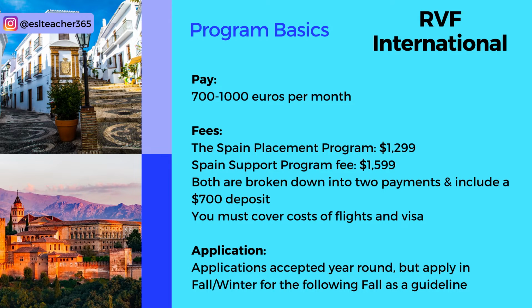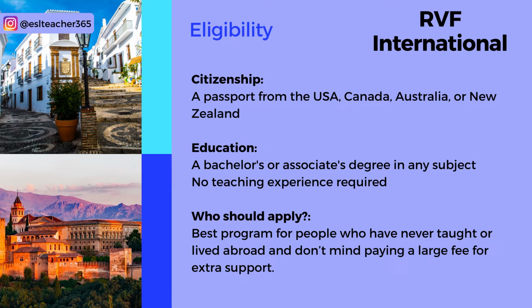As far as the fees go, you have the Spain Placement Program and the Spain Support Program. They do have slightly different fees. Both of these are going to be broken down into 2 payments, and there will be a $700 deposit. I recommend going to the website to see the difference between these 2 different programs. You also must cover the costs of your flights and your visa. Applications are accepted year-round, but you'll want to apply in the fall or winter for the following fall as a guideline. For this program, you'll need a passport from the US, Canada, Australia, or New Zealand.